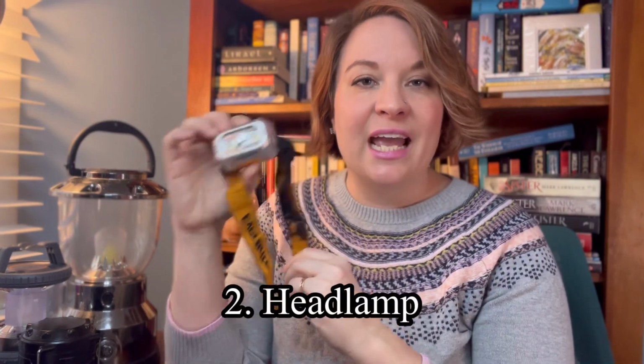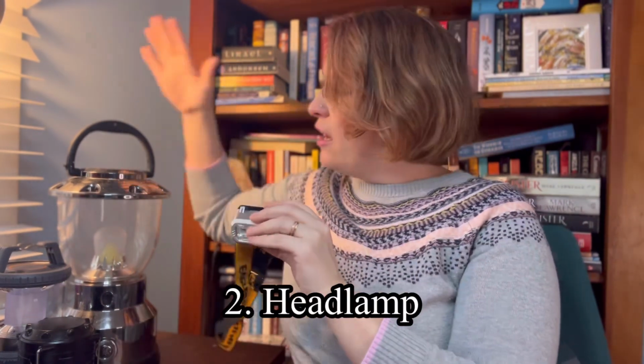So in a nutshell, I'm going to give it to you right now. You want to have a big freestanding lamp of some kind. It can be small, it can be medium, it can be large. Have a freestanding lamp. The secondary piece is to have a headlamp. If you have a freestanding lamp or two and a headlamp for every member of your household, you have all the lighting you need. Everything else is gravy on the train, friends.